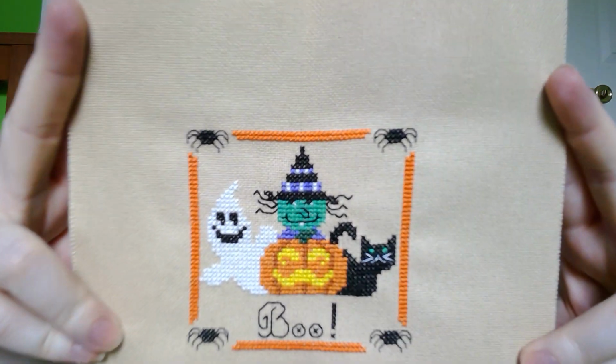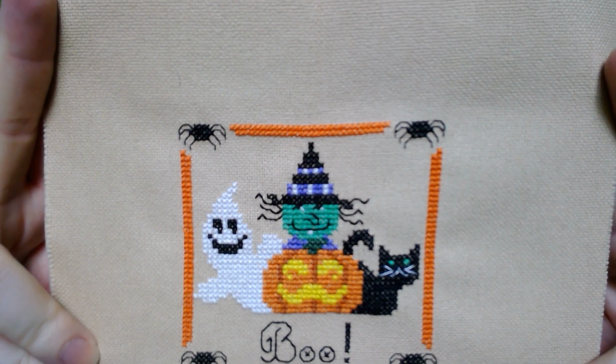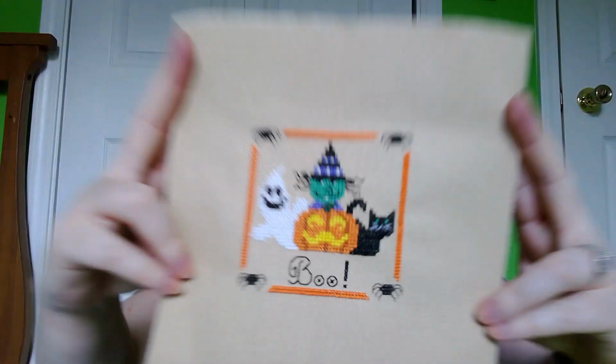So this is Boo, Brittercup Designs, 28 count tea-dyed Monaco. A start and a finish in one day. I was really excited about that, especially because this little puppy doesn't have a project bag. So yay! Now I can try and decide how I'm going to finish it. I don't really have any Halloween fabric. So I'm not sure what I'm going to do, but it's definitely going to be one of my first FFOs.